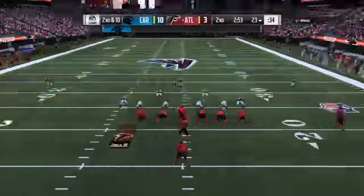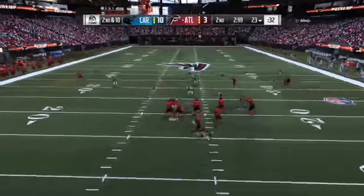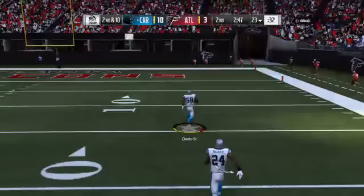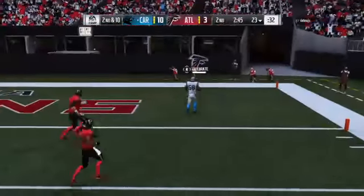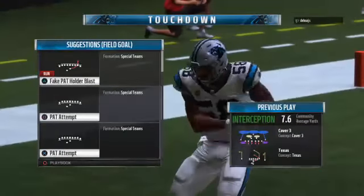Well, we just saw a great example of what we talked about with his coach prior to the game. He's definitely one of the better linebackers at reading the play. Looking for Jones, and it's intercepted. Picked off by Thomas Davis. And he will score. Touchdown, Panthers.